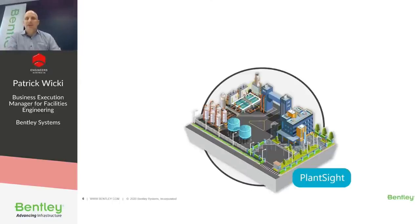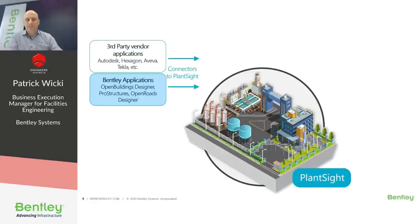So first, we got a PlantSight entity, a cloud-based digital twin solution. As previously stated, there are a wide range of connectors available that enable the acquisition and aggregation of engineering models and their related data from multiple sources. Bentley design apps are equipped with additional digital twin collaboration capabilities, such as referencing or access to the project's issues registry, which Maureen will further explain later.